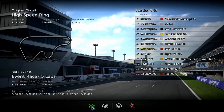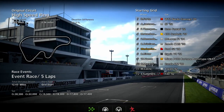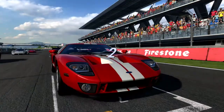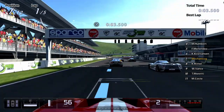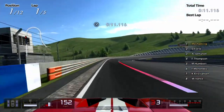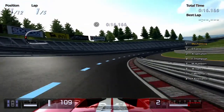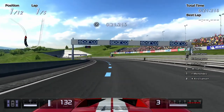Right, so we are now here at the high speed ring and we have 12.43 miles to drive, but this should go quicker because the car will mostly be in like third or fourth gear for the entire race. And we are going down... Oh, we're going down the narrow section first. Interesting. Here we go, right. There we go, nice.